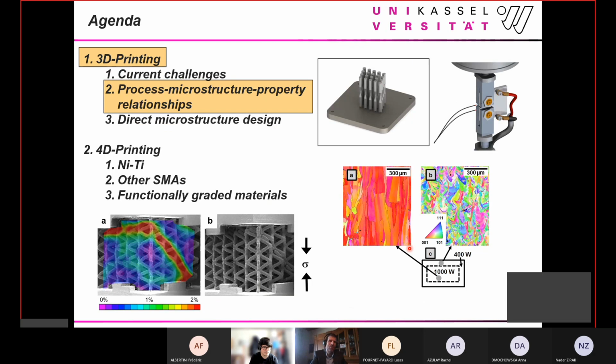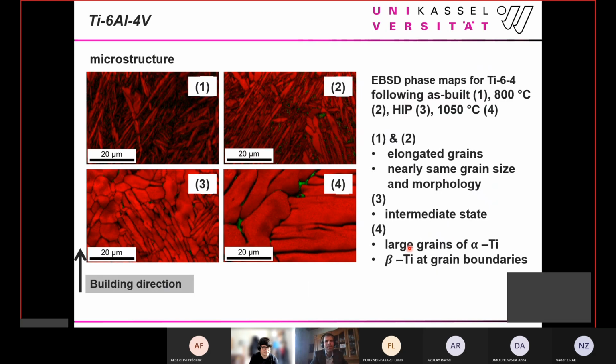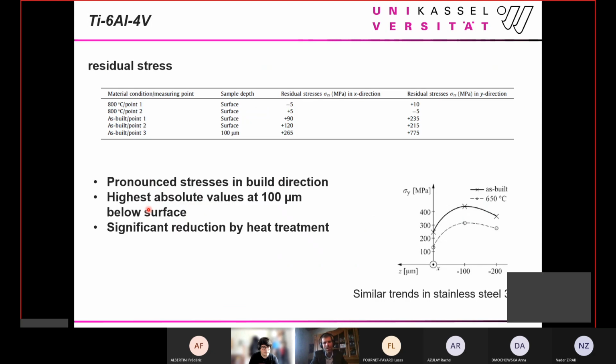So just very, very briefly, process-microstructure-property relationships in Ti-6-4. So of course, Ti-6-4 is well known and many times used in additive manufacturing. So this was built by selective laser melting, and the initial microstructure evolving from the process is this as-built microstructure being martensitic in nature, being very brittle at that point, and this cannot be really used directly in application. So any kind of post-treatments have to be done, either only heat treatments as in 2 and 4, or hot isostatic pressing, a well-known process as well. So heat treatment with a superimposed pressure to get rid of the pores.